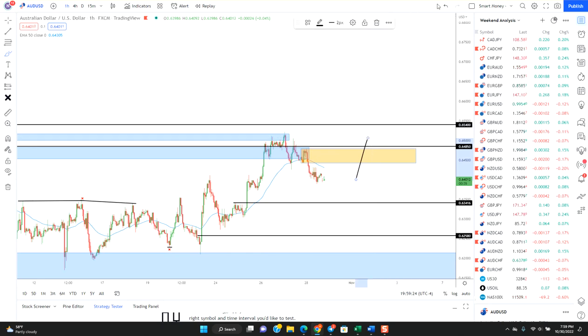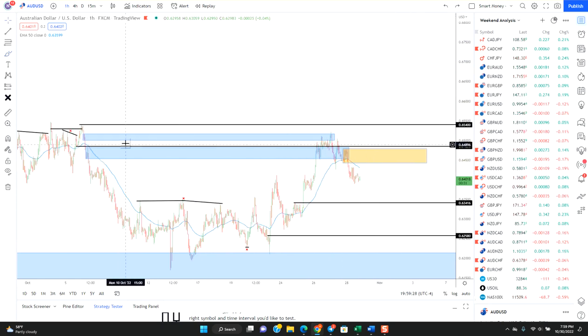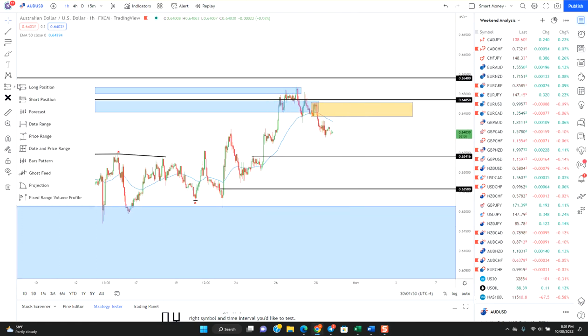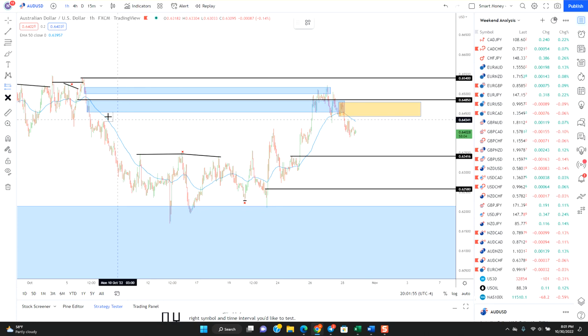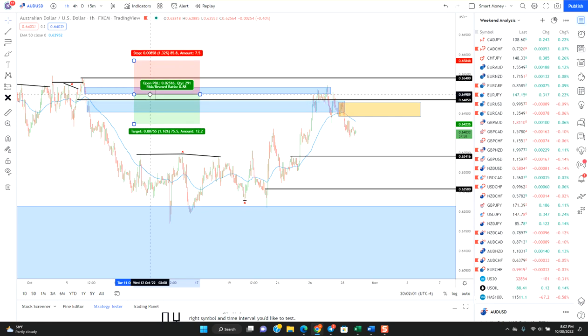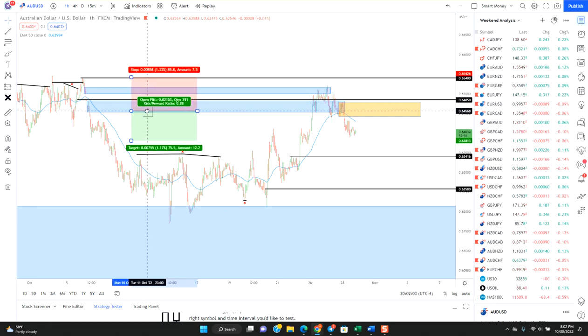So for instance, let's just say that we are selling from these three levels here. So I'll pull my risk to reward tool for these three trades. I'm actually just going to do it for the lowest one right here to show you probably the lowest risk to reward I have. Obviously, if I push one up here, it'll be a higher risk to reward, but I'm just going to be fair here and show you even what the lowest risk to reward on this trade would give me.